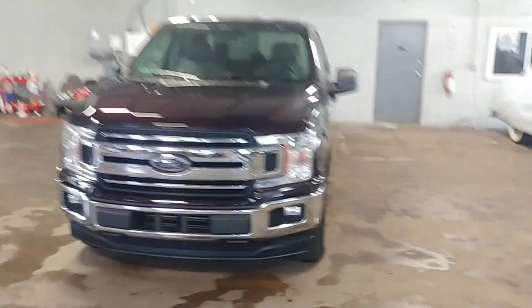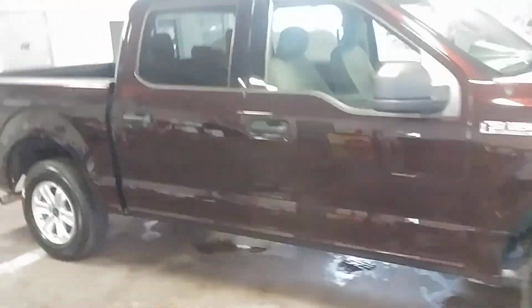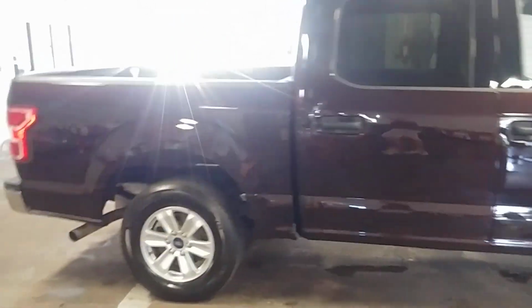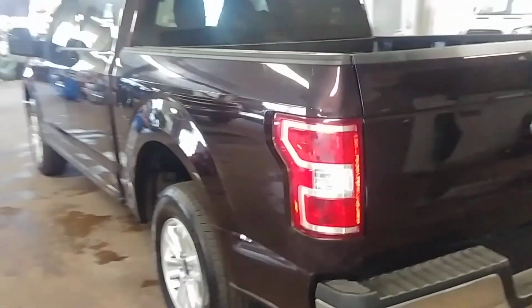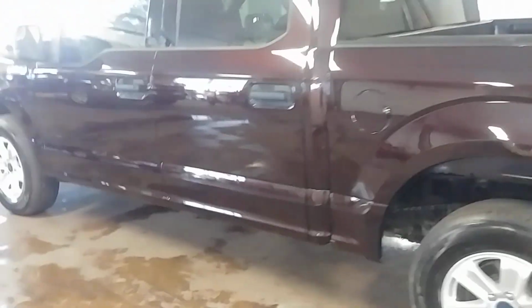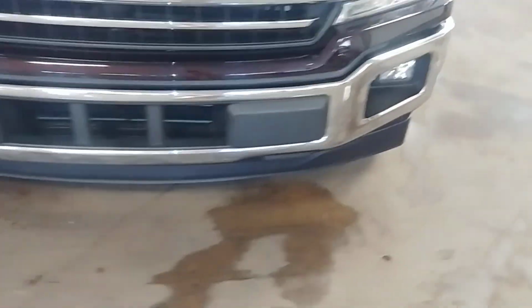All right, ladies and gentlemen, Northeast Leasing here, proud to present this 2018 Ford F-150. It is the XLT model, this beautiful burgundy color with gray cloth interior, premium sound system, steering wheel controls, got backup camera. With 5,000 miles, and best of all, minimum damage around the body.